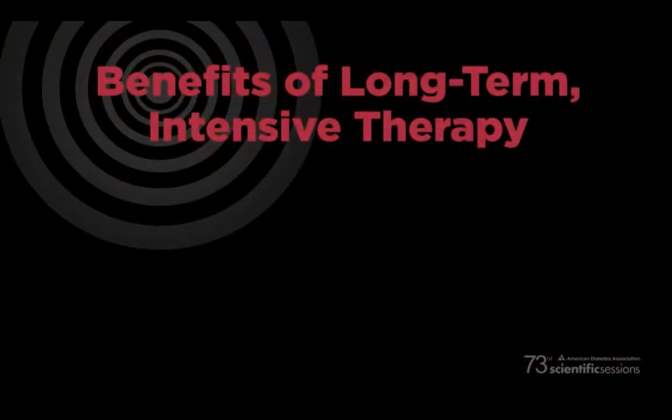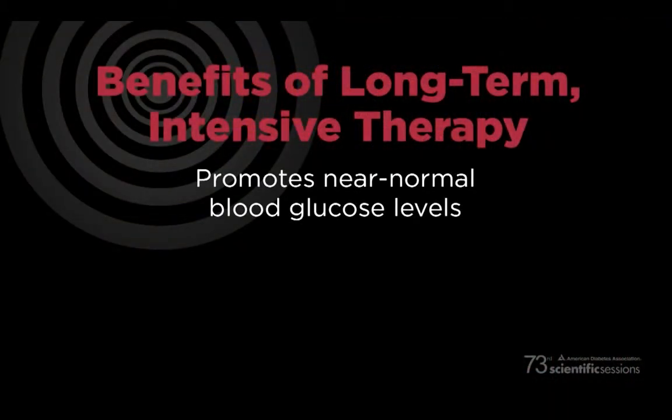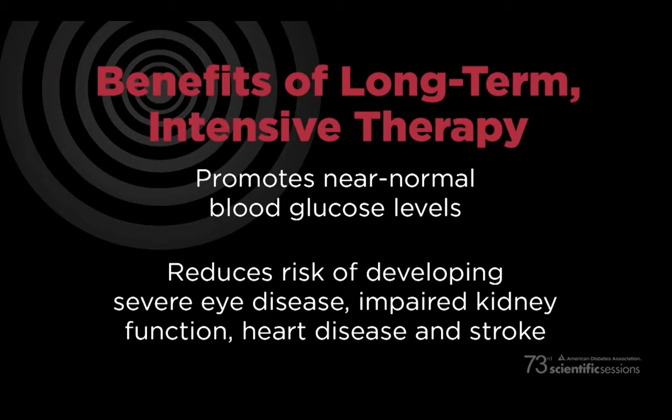Not only does this treatment help them achieve near normal blood glucose levels, it also substantially reduces their risk of developing severe eye disease, impaired kidney function, heart disease, and stroke. These findings are the latest results from a landmark government-funded study that just hit its 30th anniversary. In 1993, this NIH-funded trial first reported that keeping patients' blood glucose levels near normal reduced the early stages of eye, kidney, and nerve complications by as much as 76%, compared with conventional therapy.